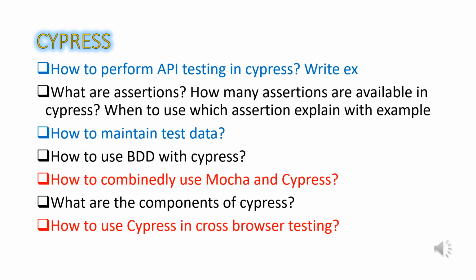The next question is how to use Mocha and Cypress together. So Mocha is a testing framework for JavaScript, and Cypress already runs on JavaScript. Mocha gives you the it, describe, and beforeEach methods, which are very useful for validating assertions. So the code which we write in Cypress, we can easily validate with Mocha. It is a testing framework, so that is easy to understand.